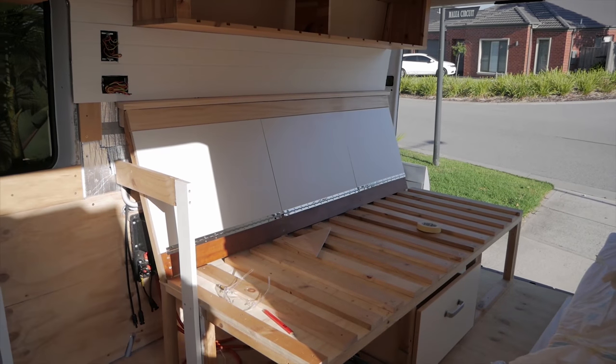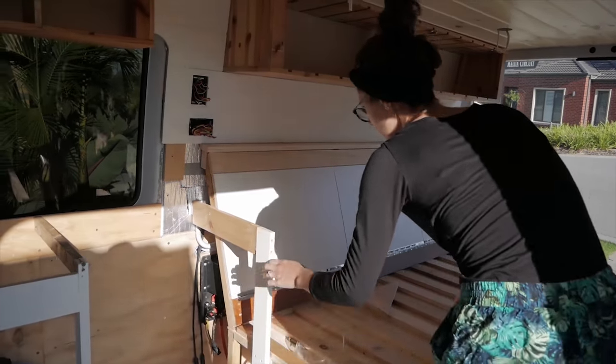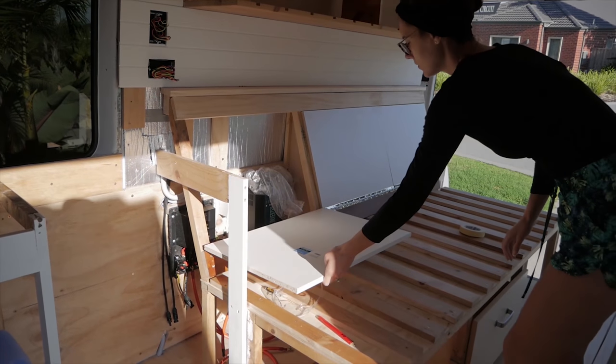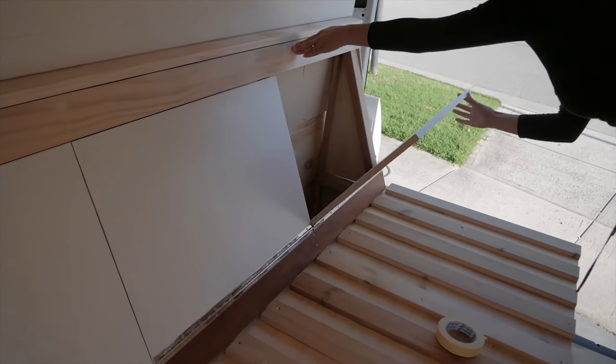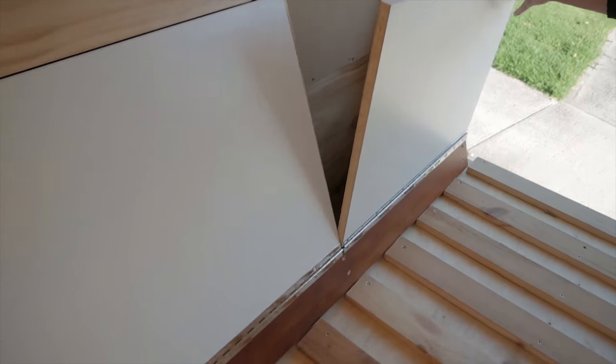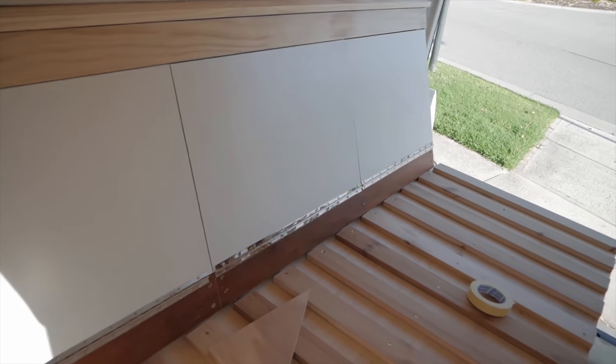We finished the back of the bed. These are on hinges and they'll flip down. Behind there is some storage, for linens or bedding stuff.